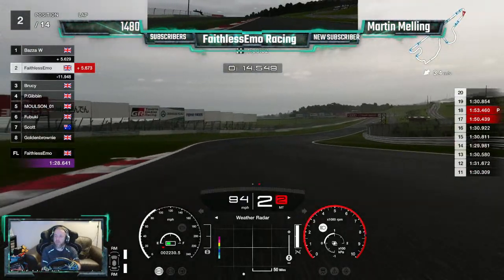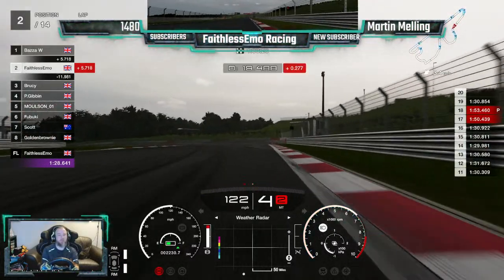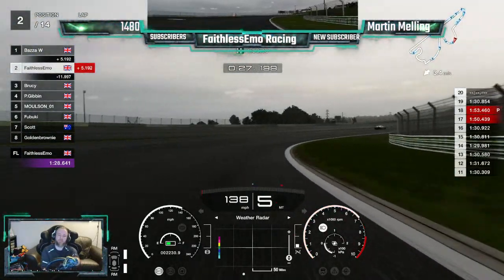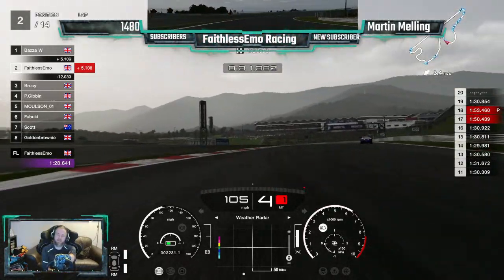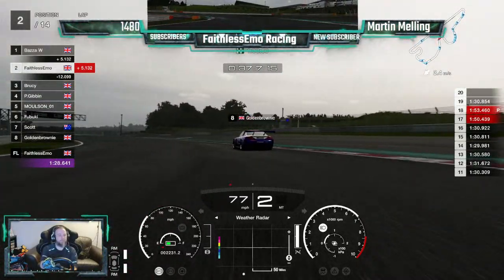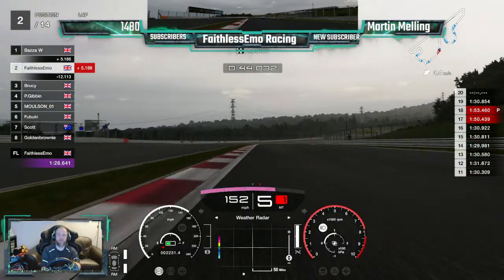So with traffic, we did a 30.8. So I think we are faster on these new mediums than we are on the old softs. Probably get a better idea on this lap. Great livery on that, Sylvia Gordon Browning.